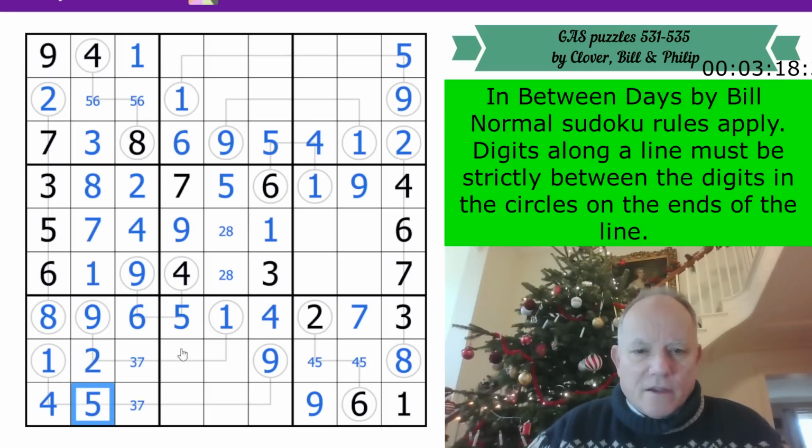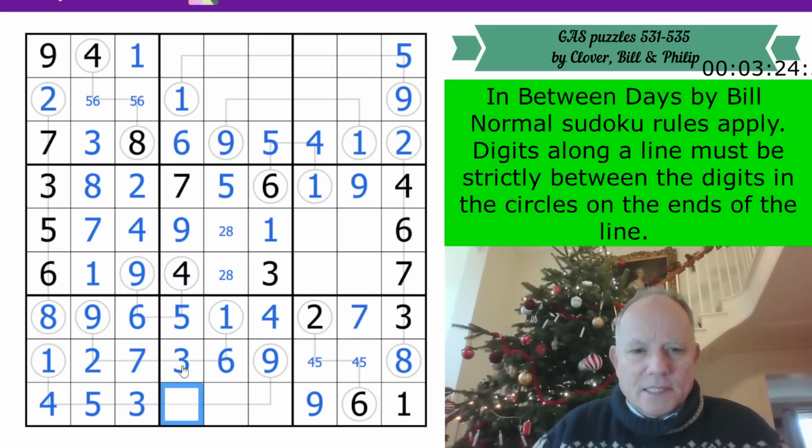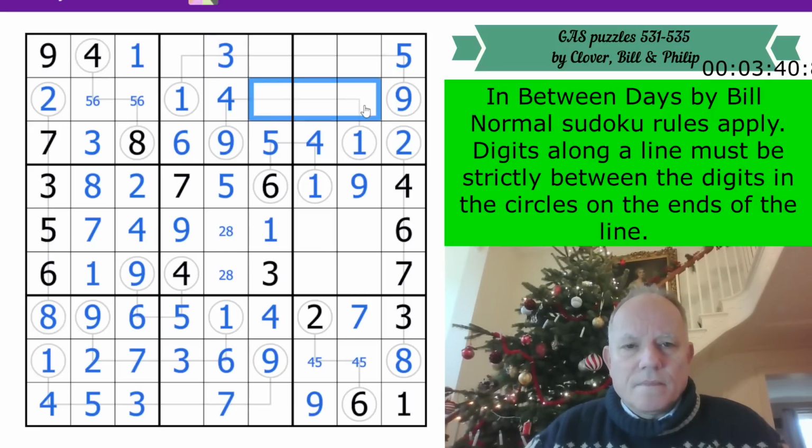2 and 5 can go in there. That's a naked 3, which makes that a 6. That's a 7. 7, 1, and 6, 5. Looking up the channel there. 4 and 3. 2, 8, and 7 still to place. No, let's look along the row. Not so obvious to me how to do that quickly.